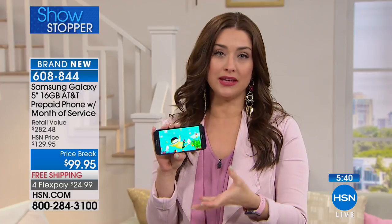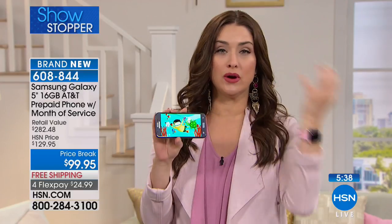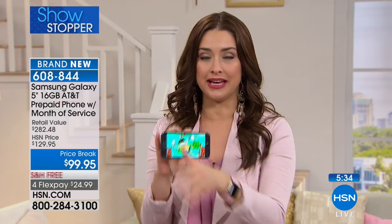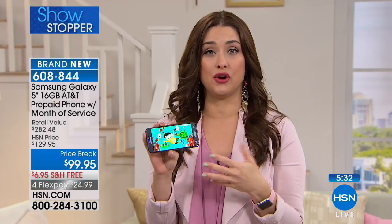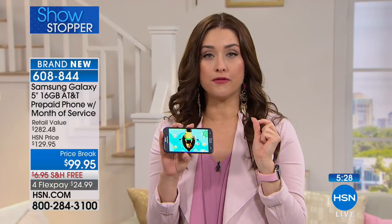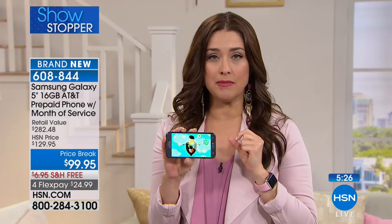Listen, you can go into AT&T or the electronics store and purchase this phone and then pay for the service separately. That's why we don't have tons of these to go around. For the launch, you get 1 month worth of service for free. You still have a 30-day money-back guarantee.